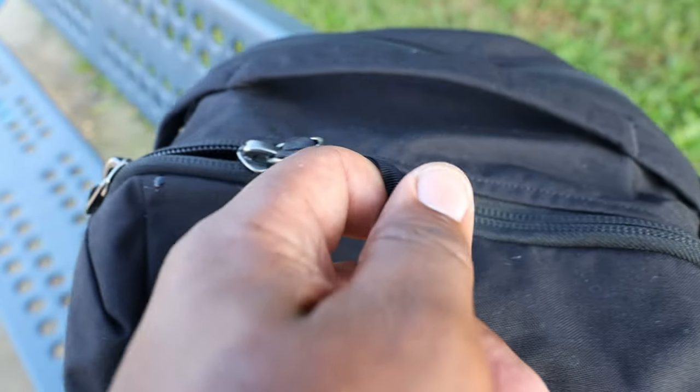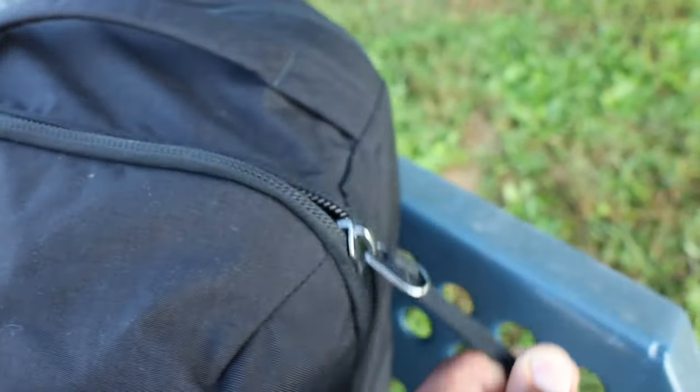So let's talk about this pack right here. Oh man, this pack is another full clamshell opening pack. Great YKK zippers on this pack right here. Oh my goodness, the zippers on this pack are some of the smoothest out there.